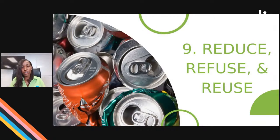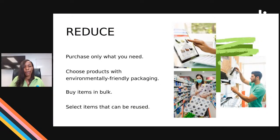We can also reduce, refuse, and reuse. So I talked a little bit about this, but reducing is to purchase only what you need.